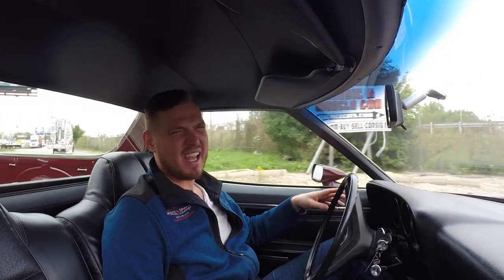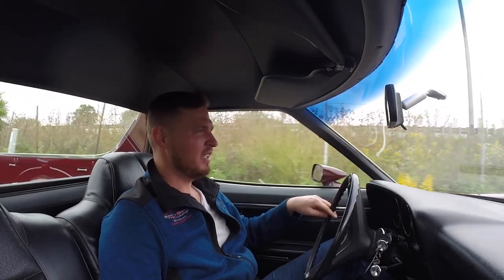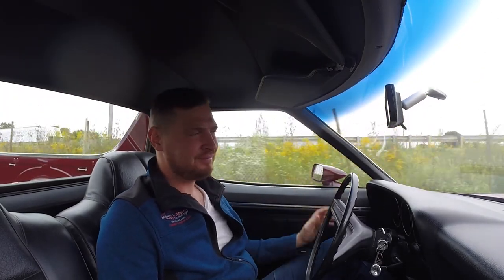Even all the chrome on the dash here looks great. The body is nice and straight. Paint's stunning on it. Chrome, stainless. You're going to get a great car all the way around. Let me do a quick walk around video for you guys.